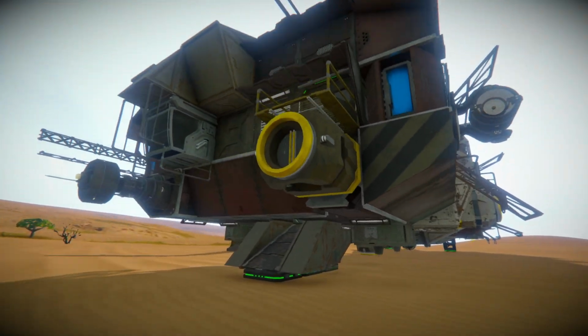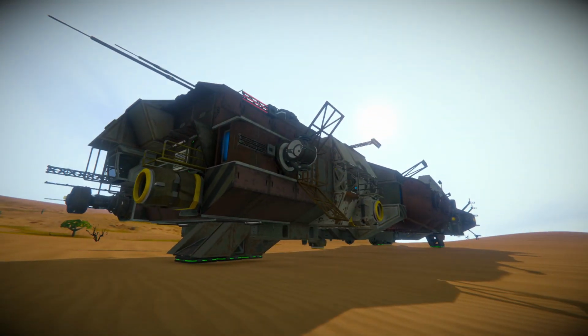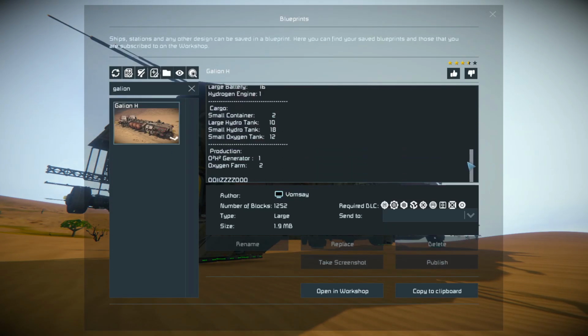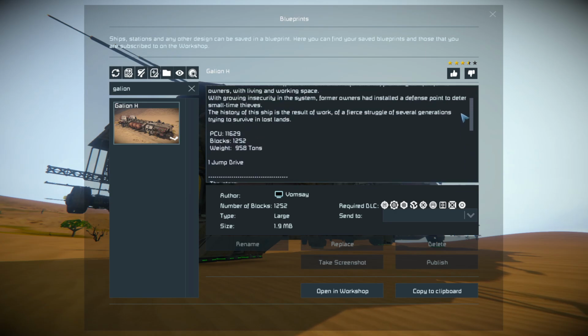But I thought we'd take a little look at this ship because I just found it interesting and I wanted to have a little closer peek. So I thought, why not bring you all along for the peek? So let's have a look at the words of the creator.